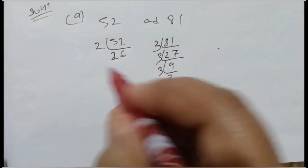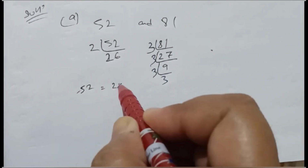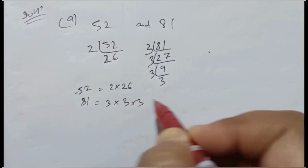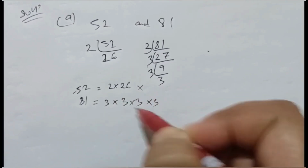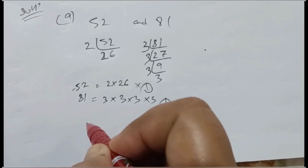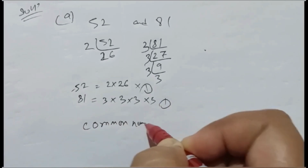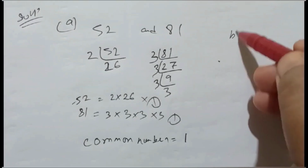That means what will the common factor be here? 52 has 2 into 26, and 81 has 3 into 3 into 3 into 3. That means it doesn't have common numbers, only one is matching. So the common number here will be 1.